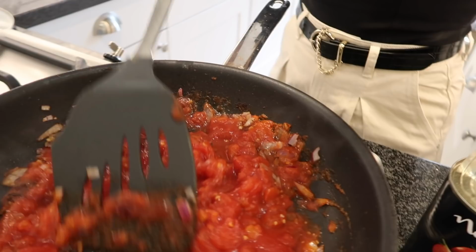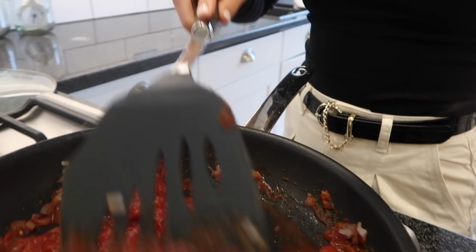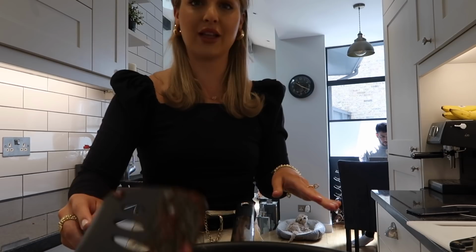So I literally just used this tin and add this in, and then I'm just going to let this simmer for a bit and add in the spinach and seasoning. I'm just going to place you back on here because it's so much easier to cook. I'm really trying not to get the sauce on my new jeans.